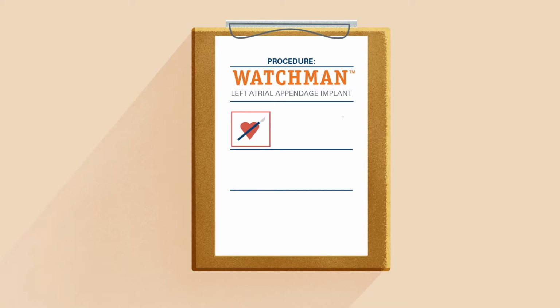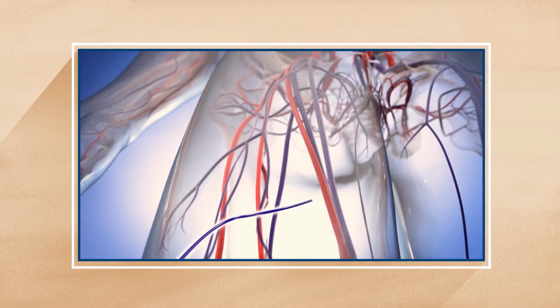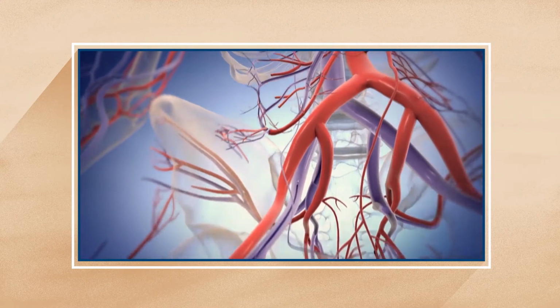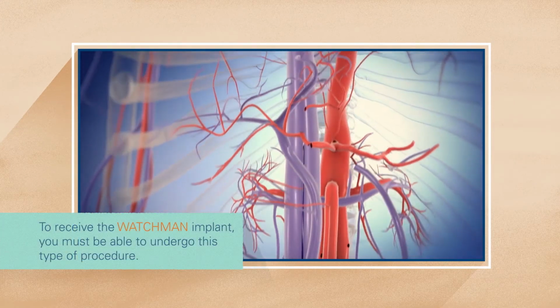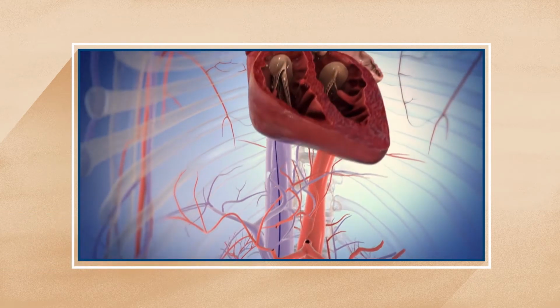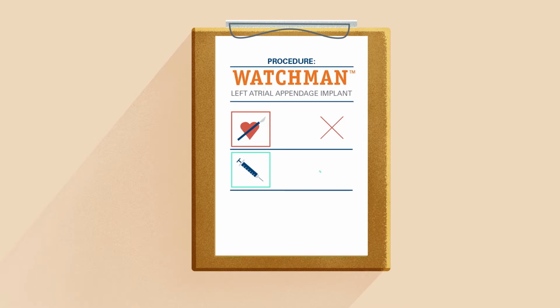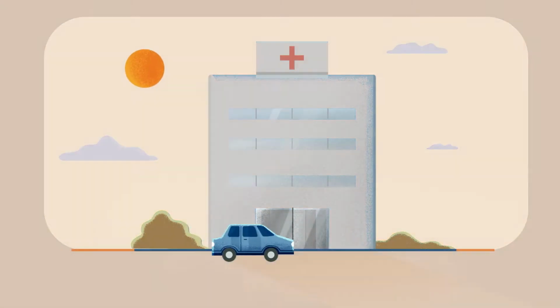The Watchman implant doesn't require open heart surgery. Similar to a stent procedure, your doctor makes a small cut here in your upper leg and inserts a narrow tube like this. Your doctor then guides Watchman through the tube into your left atrial appendage. The procedure is done under general anesthesia and typically takes less than an hour. People who get the Watchman implant usually stay in the hospital overnight and go home the next day.